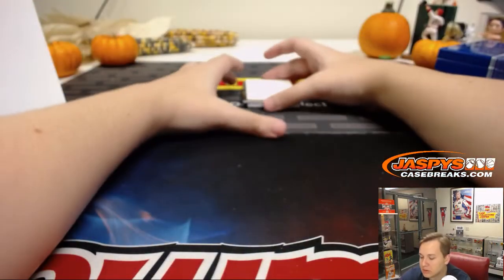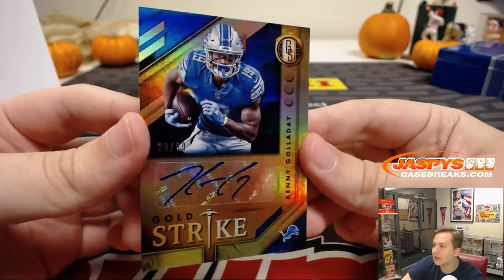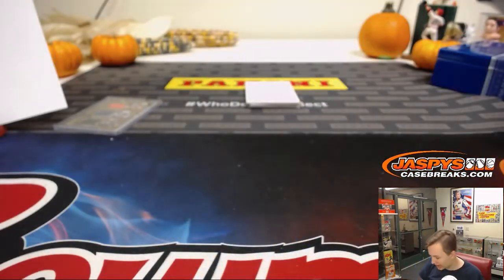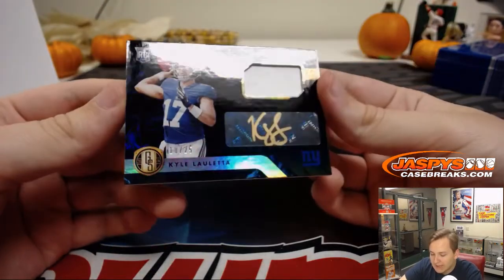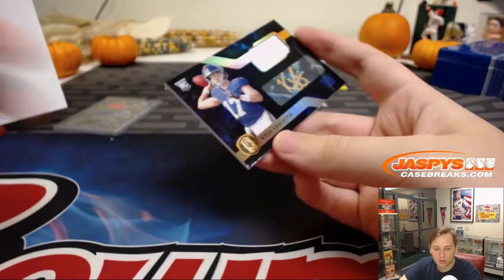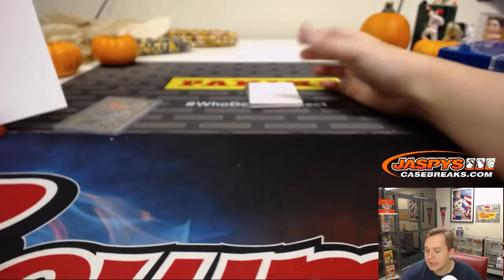Nice. Another nice one. He's having an awesome year. Gold Strike Auto, Kenny Golladay, 30 out of 99. For the Detroit Lions, Richard L. has the Lions. Nice. We have for the New York Football Giants, 10 out of 25, Kyle Lauletta. Jersey and the gold ink auto there for New York. That's William C. With the 10 of 25, Kyle Lauletta.